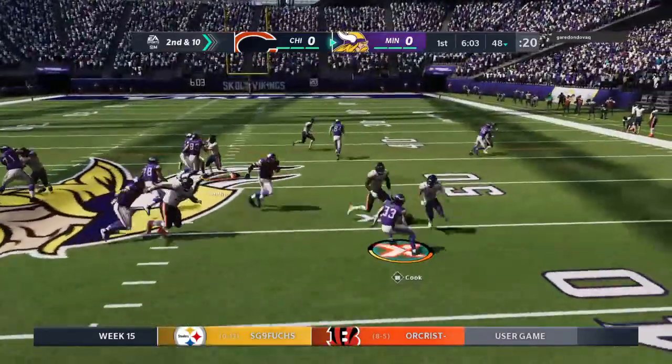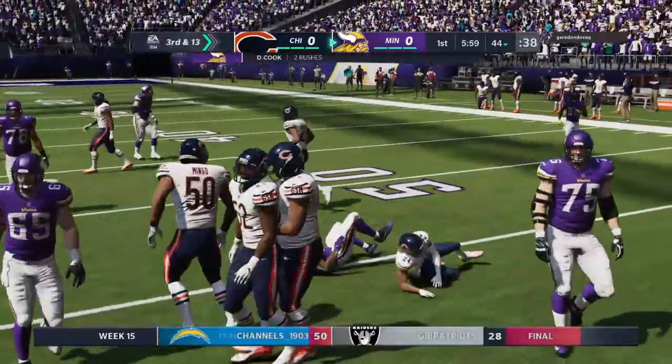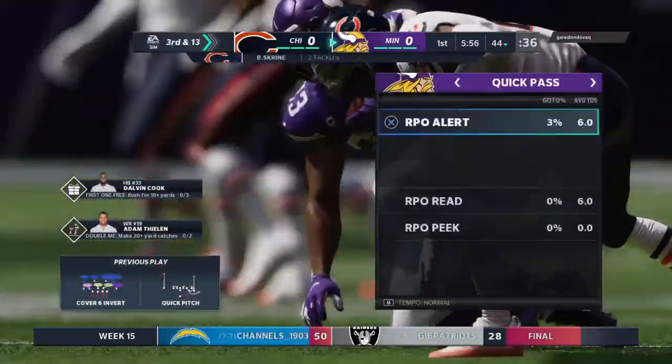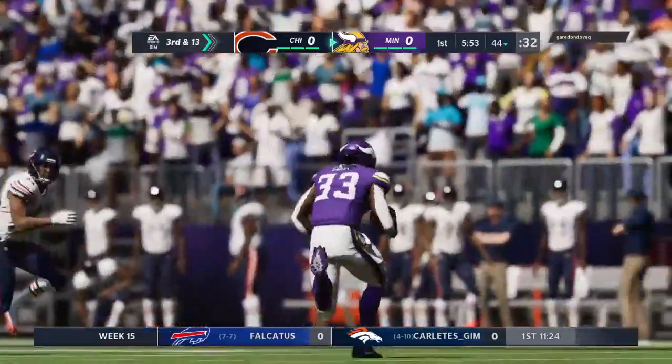Coming right, this is Cook on the toss play. And he is met in his tracks behind the line of scrimmage. This will be a loss of 3, and now a much tougher third down looming. Made back at the 44-yard line.